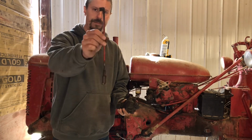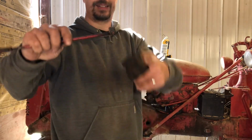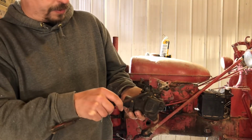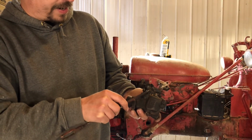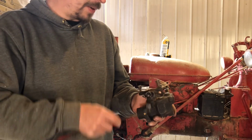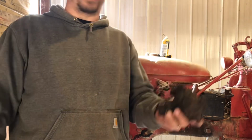The problem, I noticed the linkage was missing too. We were able to dig up the linkage. See right there? She's broke. That's not the end of the world there. I mean, a guy could solder that back on or take this off, put a dab of weld on it, whatever. Probably be fine. Got your original carburetor. Things are great.